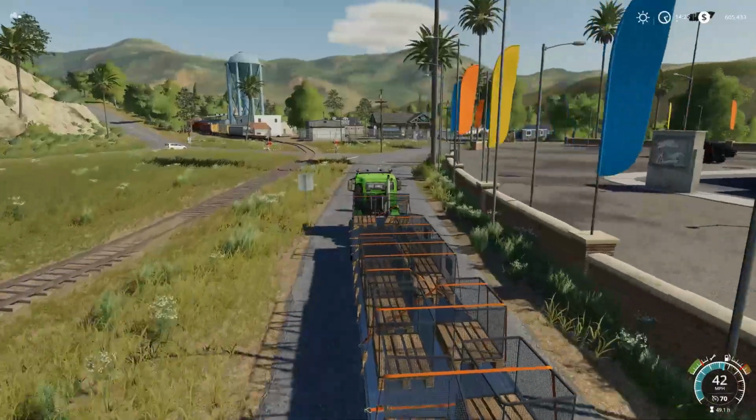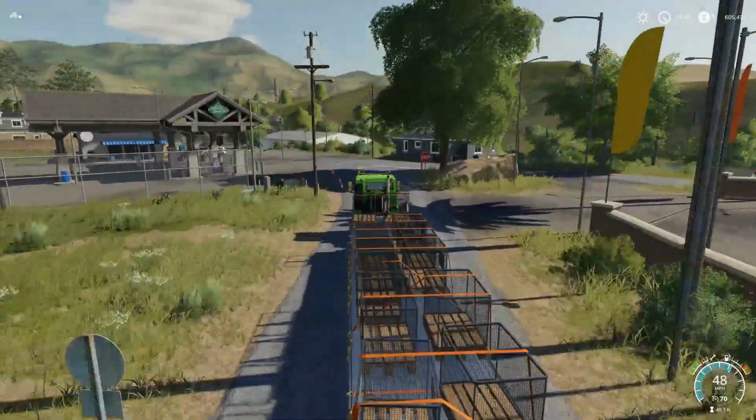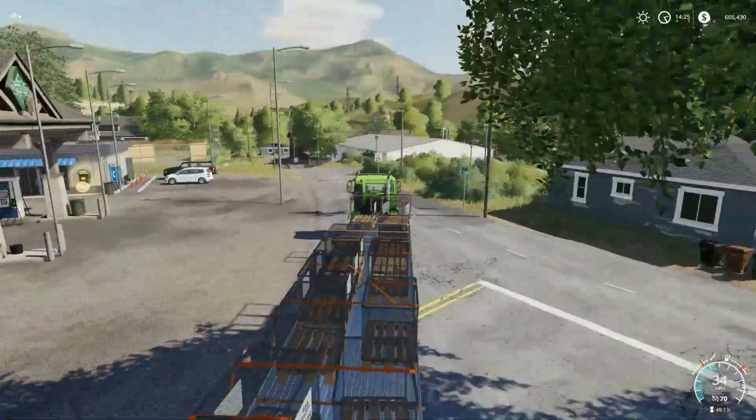Later in the afternoon, I think our soybean field should be ready. We got that going for us. So we might get some more cash there as well.